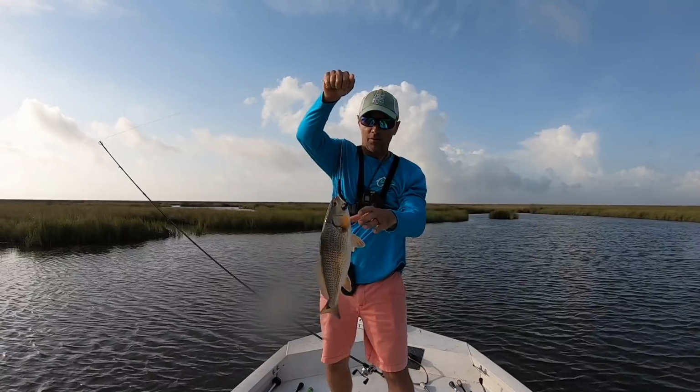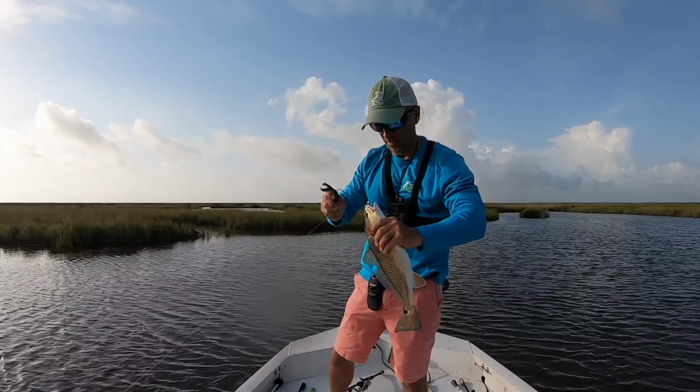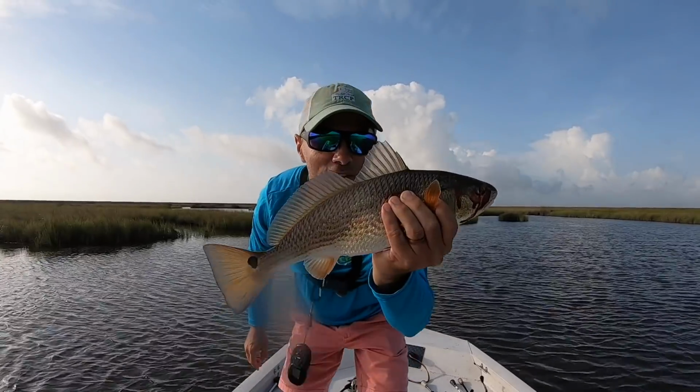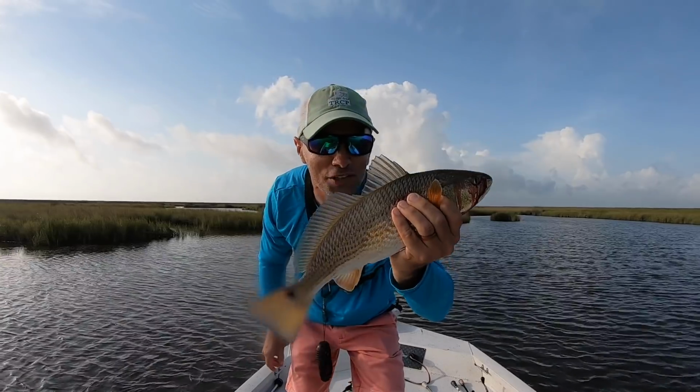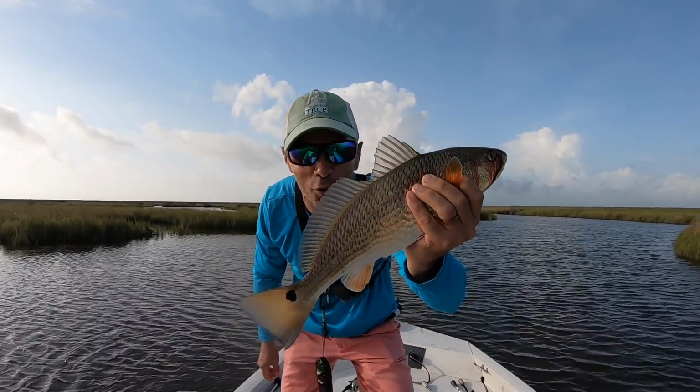How about that? We're gonna put him on the tape to make sure, but I'm pretty confident he is 16 inches. 16 and a quarter. All right, this fish is going in the live well, and hopefully you will catch him and win a new truck or a new boat.